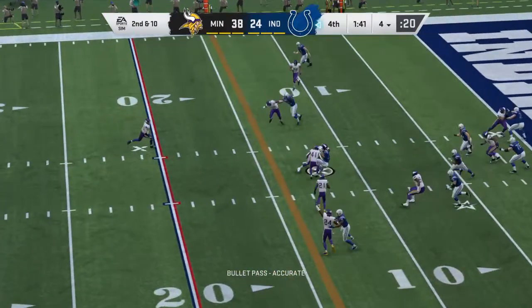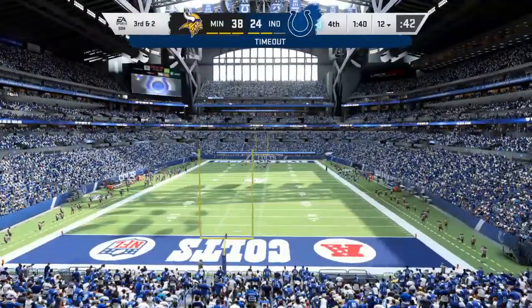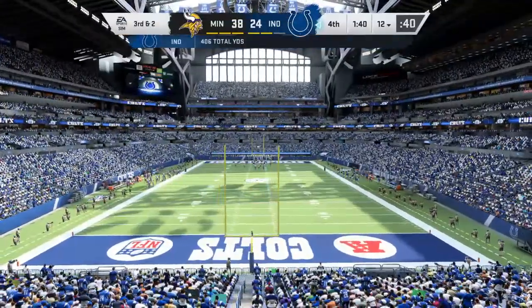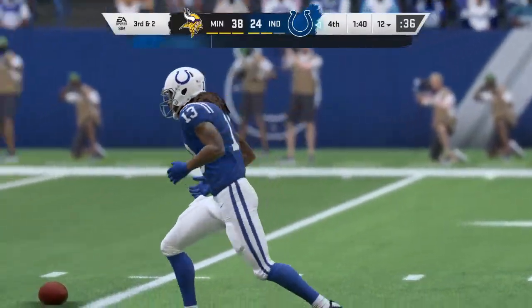To throw on 2nd and 10. Rivers over the middle here. It's Hilton. The Colts going to use the first of their timeouts as they'll talk it over here before what will be an important 3rd down.